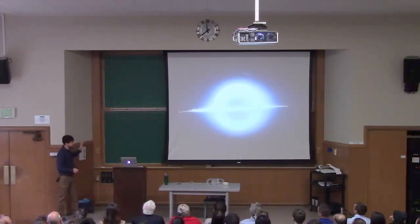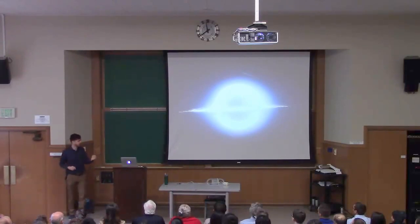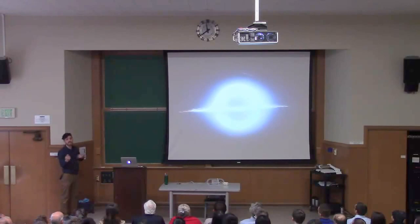What you're seeing here in black is the edge of the black hole, the edge at which once something falls into it, you can't see it anymore. It's in that black hole forever. But as you see here, there's also this disk of very hot material spiraling around, heating up as it tries to fall into the black hole.